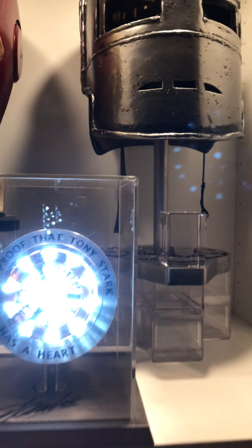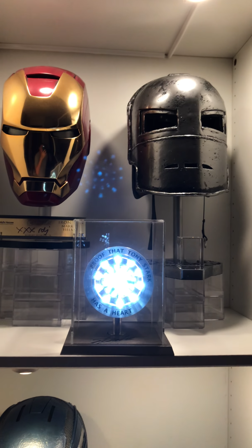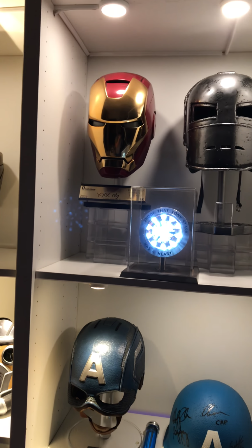So yeah, I've got more stuff that's going to be displayed soon, but for now this will have to do as I figure out what I have in storage and slowly dig them out.